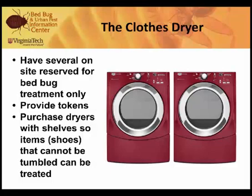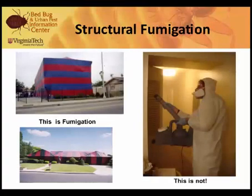Definitely the clothes dryer is one of the best things that we can use. I recommend for apartment managers that you have several on site that are just specifically reserved for bed bug treatment only. Provide people with tokens so they can do a decent job of getting their laundry for the treatment prep done. It would be good if you get dryers that have shelves that you can place in them so they can do shoes and other things like that. That will ultimately save you money.